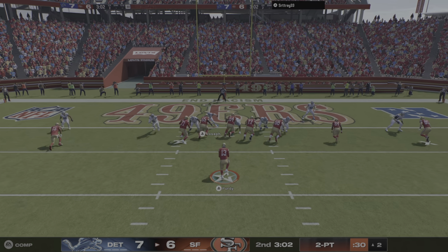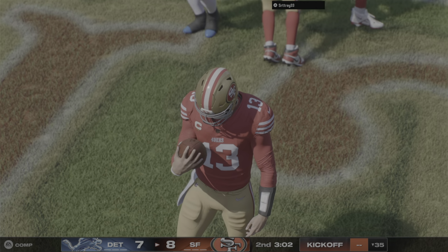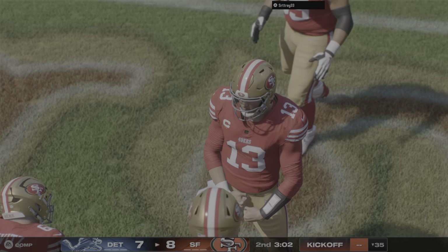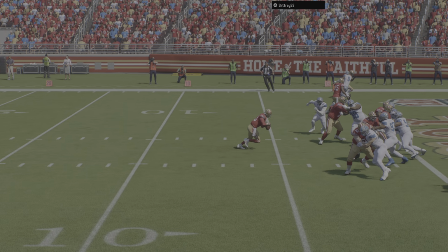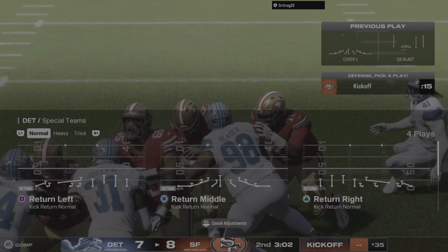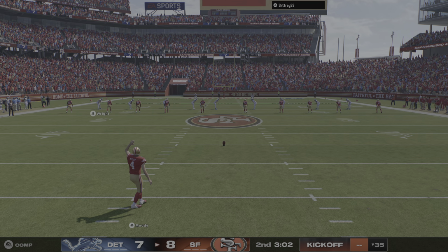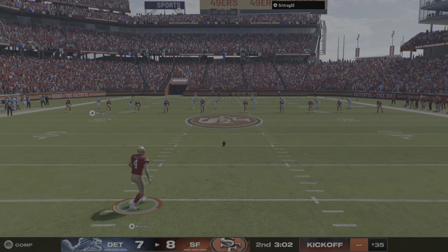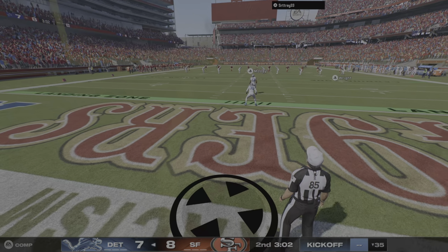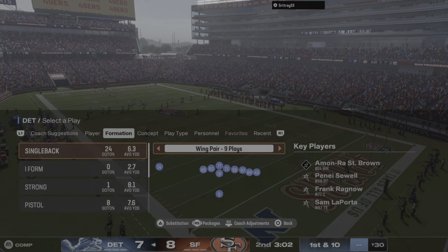The 49ers will line up for the two-point conversion. And he gets in. The two-point try puts him in front by one. 8-7. To kick it away. Here's Moody. And no return as this bounces through the end zone for a touchback.